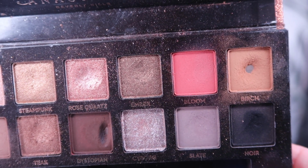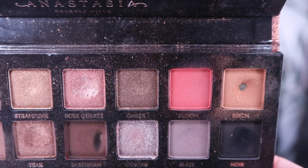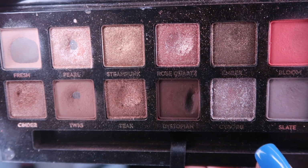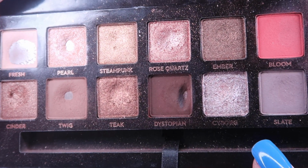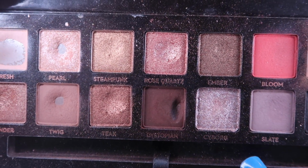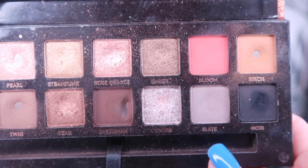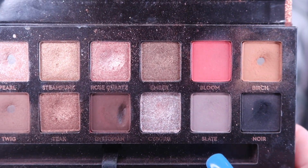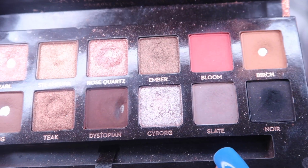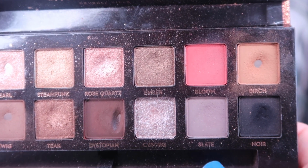I did reach for Ember 2 times in the month of February, putting me at 6 total uses for this project. Ember I think is going to be a little bit more of a difficult or more challenging shade for me as well. Just looking at it, I actually think I should experiment by putting this one all over the lid. I think I would really enjoy it that way. So far I've mostly just been incorporating it into looks using it on the outer third of my eye, but I haven't reached for Ember all that much, and I'm a little bit nervous about Ember. So if you guys have any ways you can think of that you think I should try to incorporate the shade Ember, leave me your comments down below.